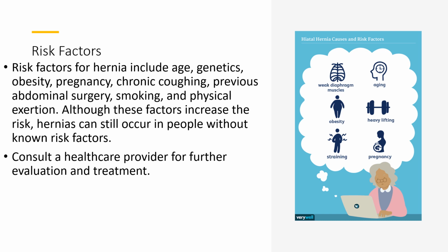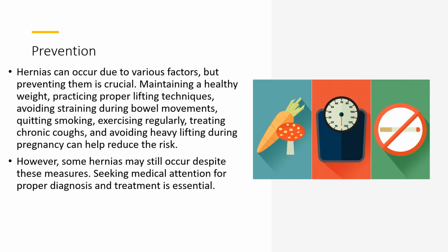It is important to note that while these risk factors can increase the chances of developing hernia, hernias can still occur in people without any known risk factors. If you are at a risk of hernia or experience symptoms of hernia, it is important to speak with your healthcare provider for further evaluation and proper treatment.